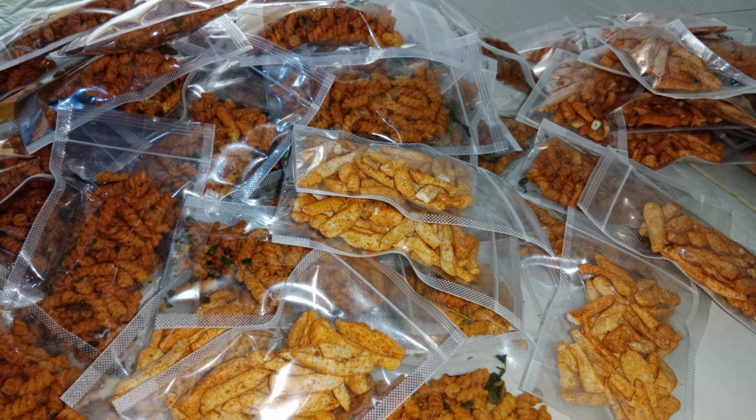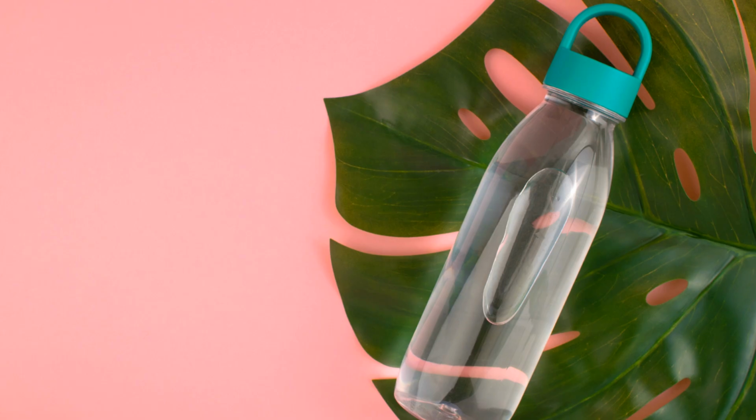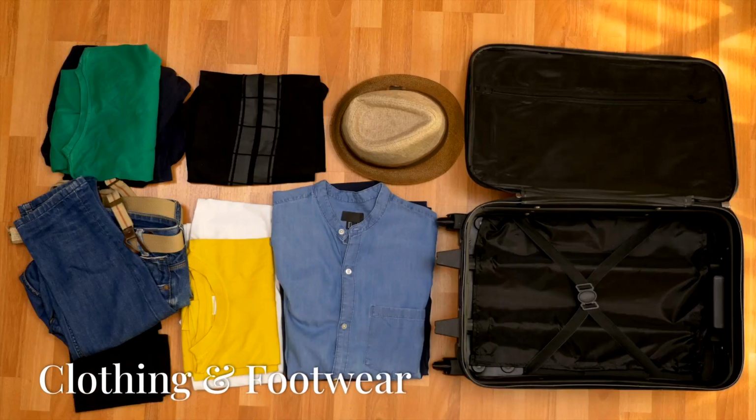Pro tip: stay fueled with travel-friendly snacks. Pack some protein bars for those long layovers, and remember to stay hydrated with a bottle that's easy to refill wherever you are.